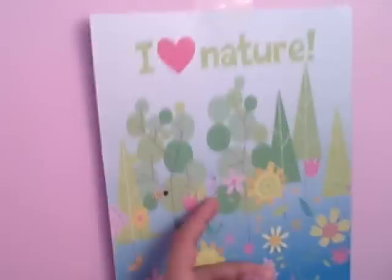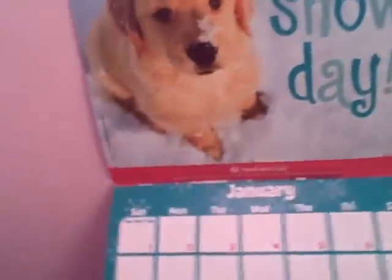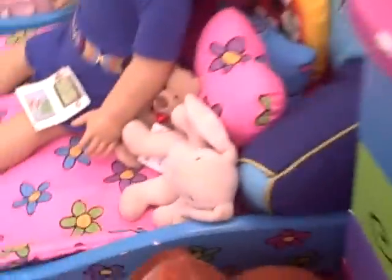And then this is American Girl Postal. And then this is the calendar, which is American Girl, and I got it in a magazine. It's on January now. And then over here is Julie's room.